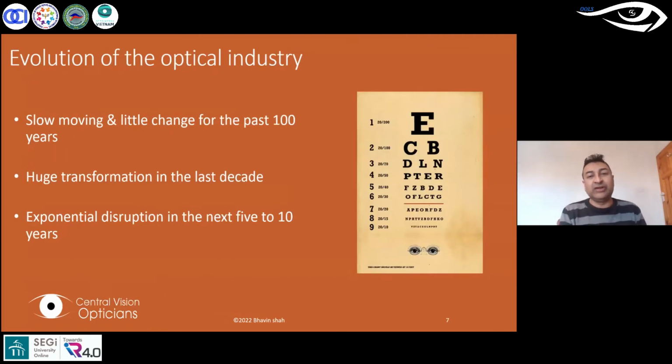So the optical industry, it's a fascinating industry. For the last 100 years or so, there's been hardly any change, except for the last 10 years. People were using charts that were fixed to the wall and internally illuminated. The lenses, the way we were checking eyes, it had barely changed for such a long time.